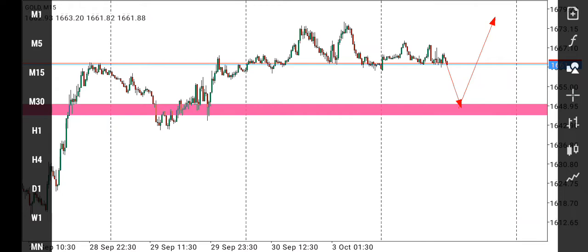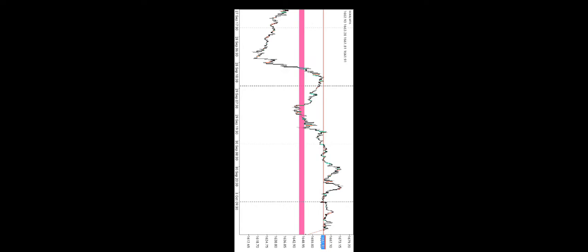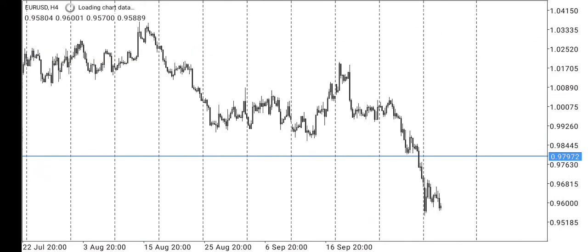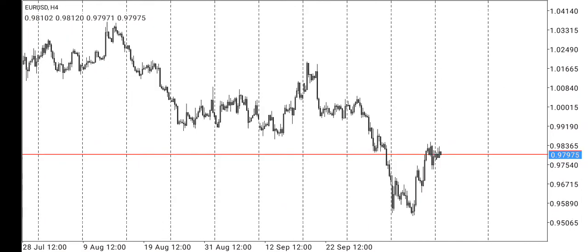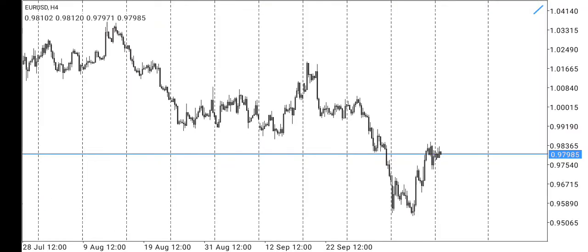So let's check another pair, maybe EURUSD. Going to the 4 hour again. So from the 4 hour, when I was checking the direction, here's the direction. Market just trying to break the trend line, or it's trying to reject.